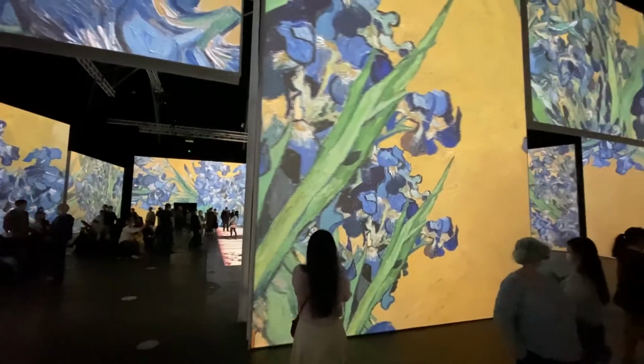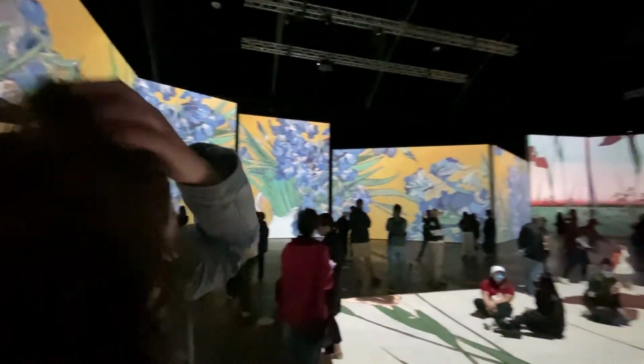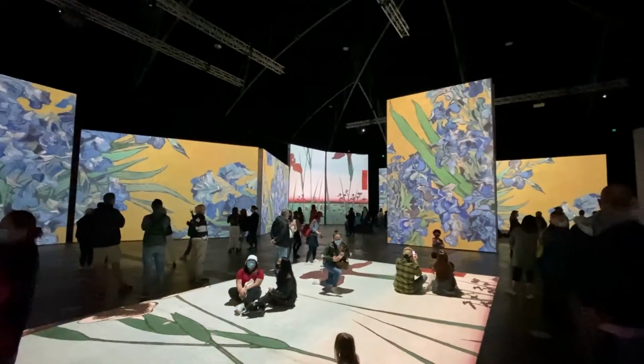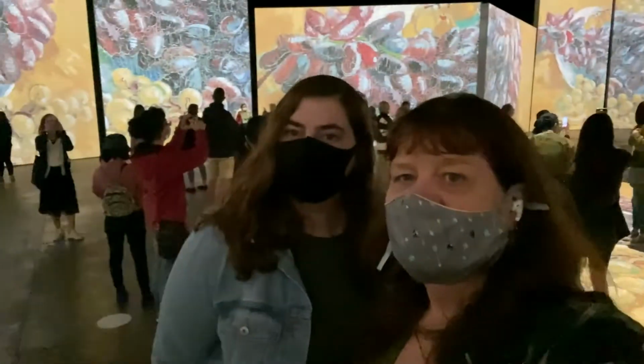You love the irises, don't you, Grace? Well, I love florals. I can pretty much only paint florals, so it's definitely one of my favourite parts of his works in time period. He was actually quite diverse as a painter, right?